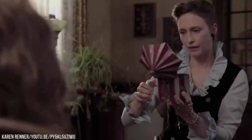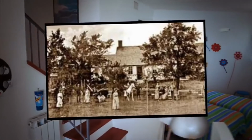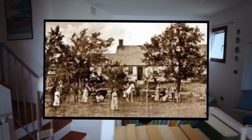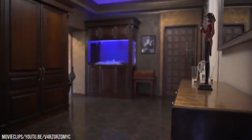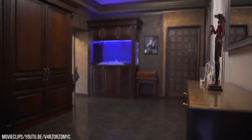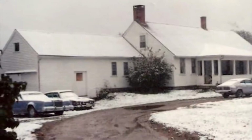In The Conjuring, the music box pops open and plays by itself. The Warrens are called in to rid the property of Bathsheba Sherman, a Satanist, demon, and witch who supposedly hung herself on the property in the 19th century. In the film, Ed and Lorraine were successful in removing her, but in real life, they were not. Initially, the parents didn't know who was haunting their house, but the Warrens identified Bathsheba as the likely culprit.